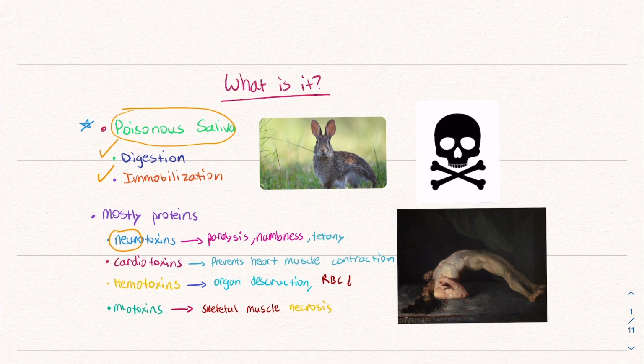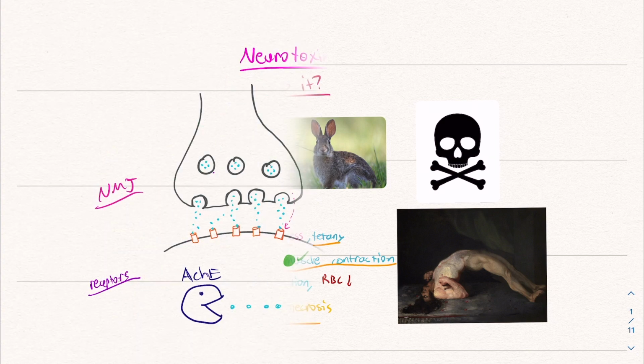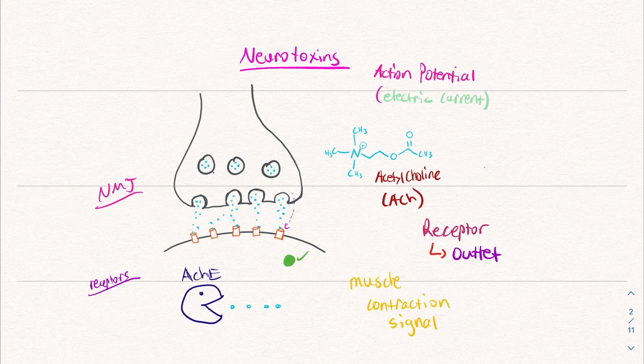And then your neurotoxins, or nervous system toxins, contribute towards paralysis, numbness, and tetany, which is characterized by involuntary muscle contractions and spasms. Your cardiotoxins, or cardiovascular system toxins, can do all sorts of things, including preventing heart muscle contraction. So in injecting that rabbit with your snake venom, you could also stop its heart. The hemotoxins, or blood toxins, contribute towards destruction of red blood cells and internal bleeding. The myotoxins, or muscle toxins, can also contribute towards death of skeletal muscle. And these are some of the many toxins that are present in snake venom.